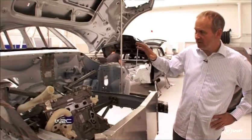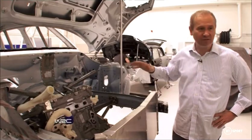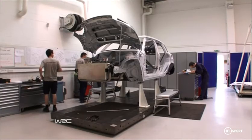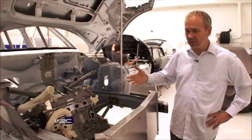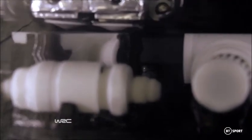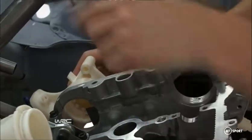So what we've got here is what we're calling our mock-up car. We've got a very early body shell that's been around the block and knocked about a little bit and probably would have found its way to a crusher. And gradually, as we design components, we will either make a rapid prototype with this machine over here, make a plastic replica of the actual component that we will receive when the time comes.